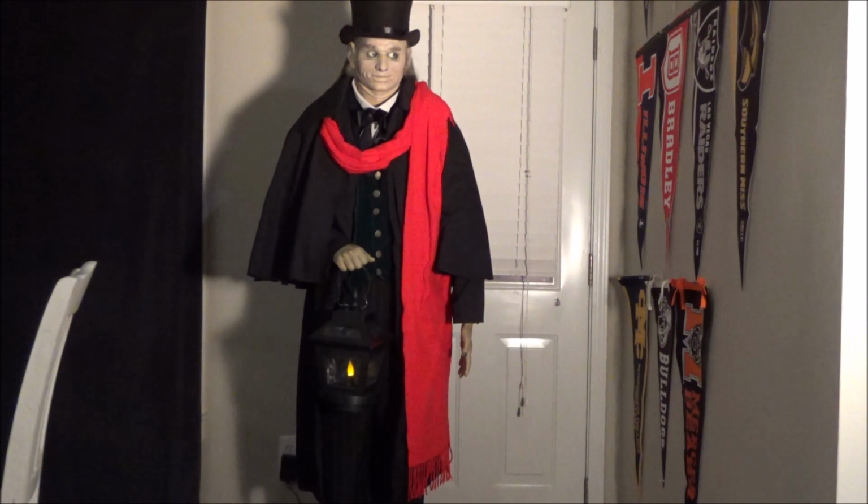But yeah, guys, that is the Gemmy 2005 life-size animated Scrooge decoration. I personally really like it. It was theorized that it wasn't produced at the time because, you know, Scrooge as a decoration wasn't really that popular, but nowadays it might be more popular. So I wouldn't be too surprised if one of these several companies decides to try and make a Scrooge character.